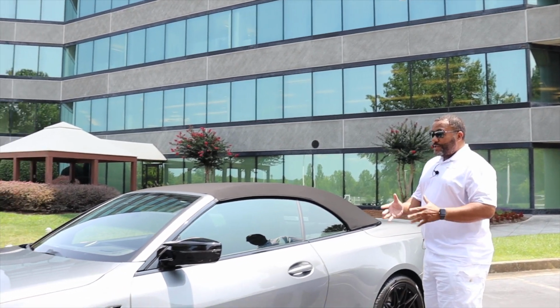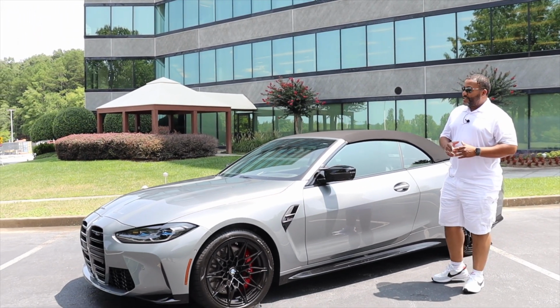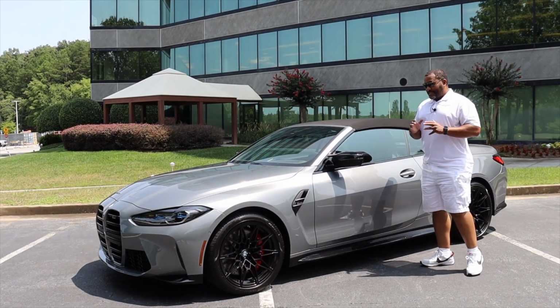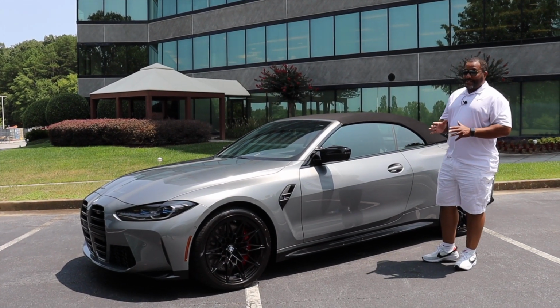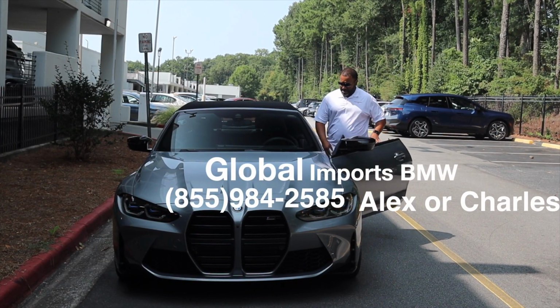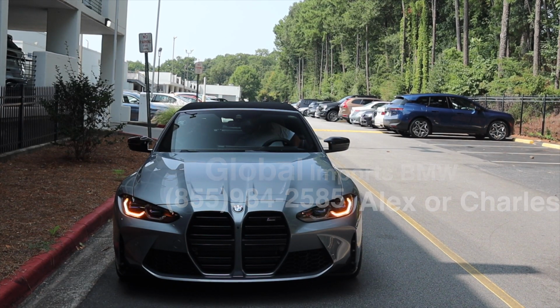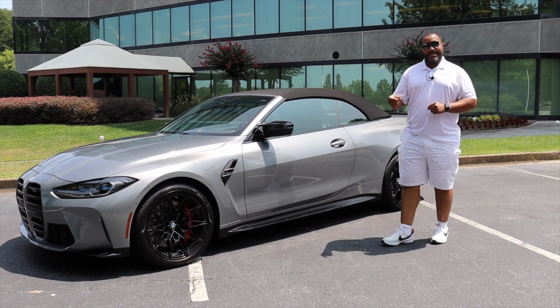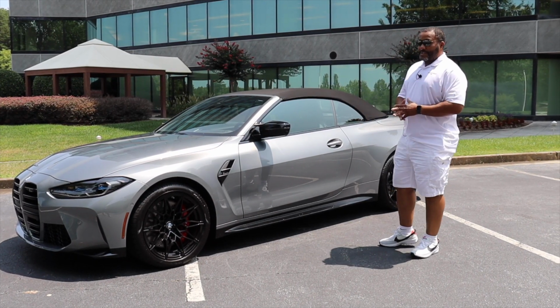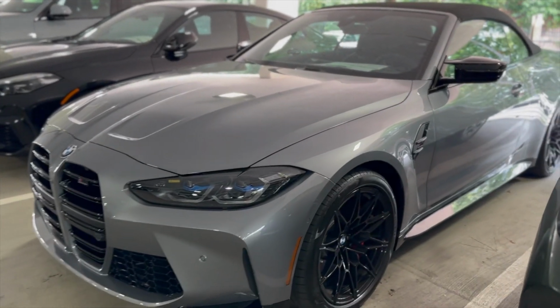The car we're featuring this week is the brand new 2024 BMW M4 Competition. Now, you guys just don't realize how long I've been waiting to drive this car from my friends at Global Imports of BMW of Atlanta. We've had to wait some weeks because you would see a lot of these coming in off the trailers, and they were getting gobbled up just that quick. So finally, we came up to the dealership today. They had quite a few of these on the lot, and we decided on this one right here.